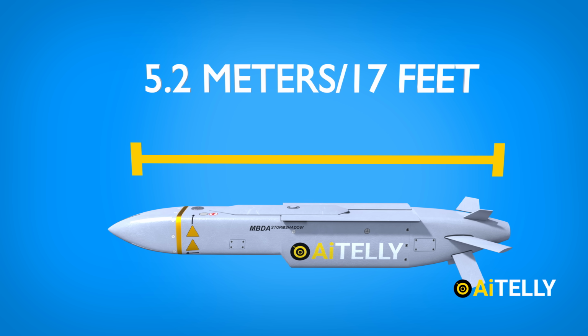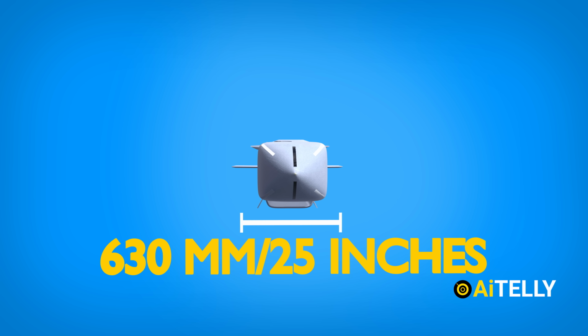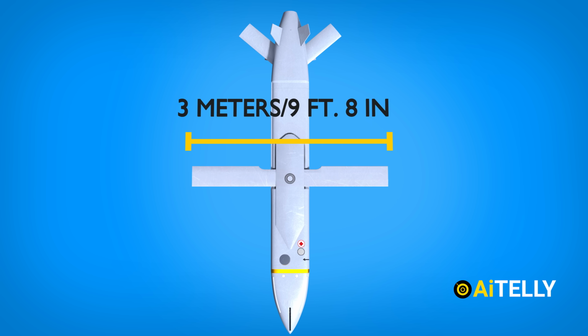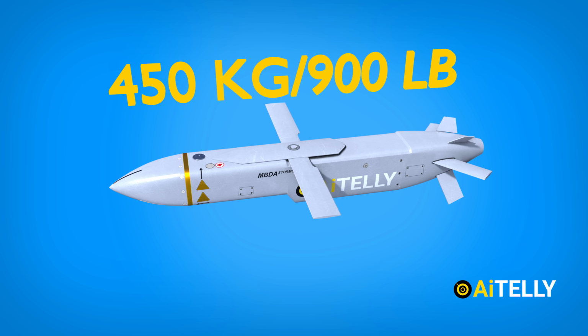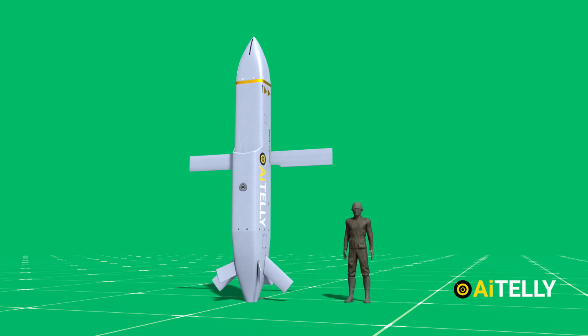This missile has a length of 5.2 meters or 17 feet, while it has a breadth of 630 millimeters or 25 inches, but opening its wingspan measures around 3 meters or 9 feet 8 inches. It weighs around 450 kilograms or 900 pounds. Comparing this to a person will help you understand its size.